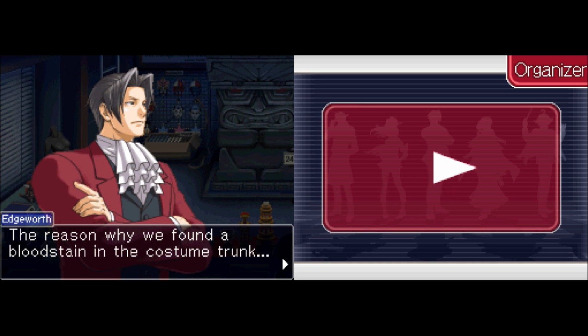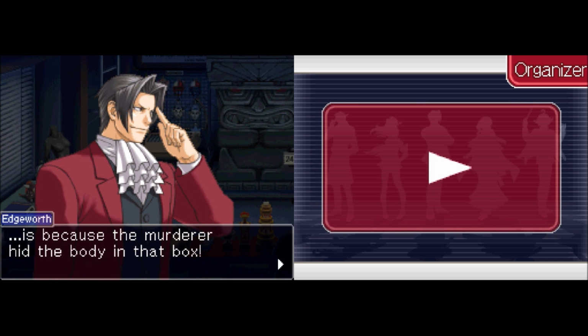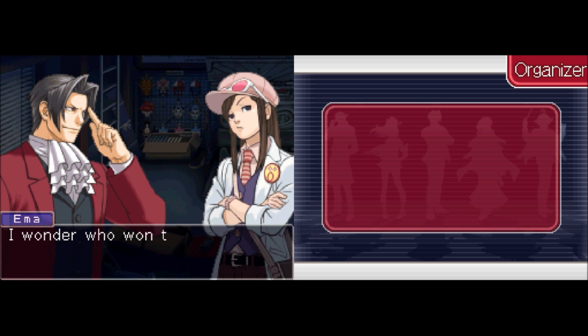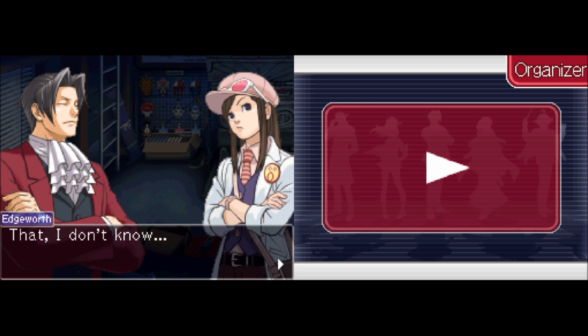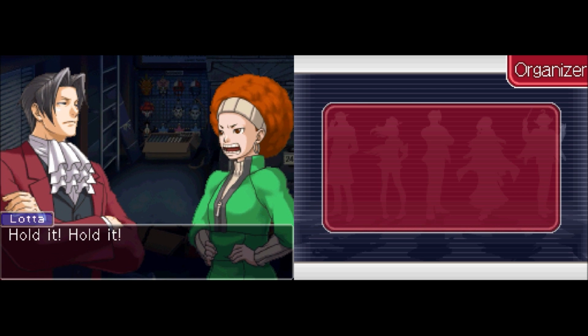The reason why we found a bloodstain in the costume trunk is because the murderer hid the body in that box. What, who won the bid for it? The trunk, I mean. That I don't know. In a certain way, everything worked out exactly as someone wanted.